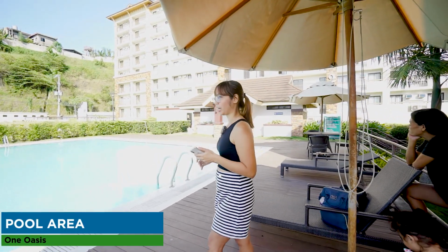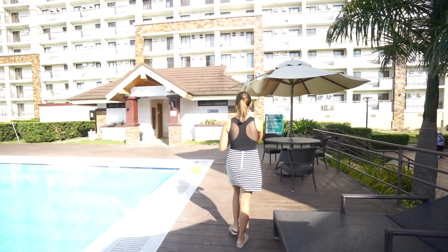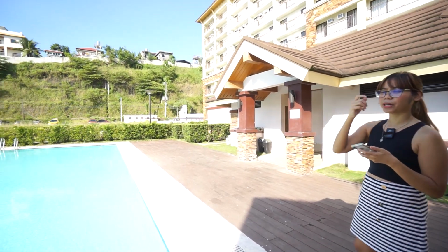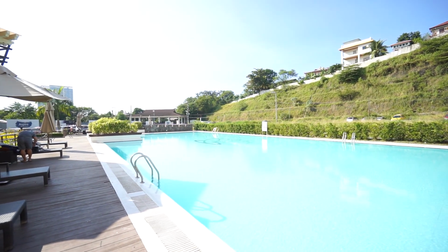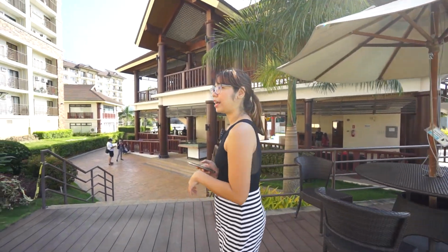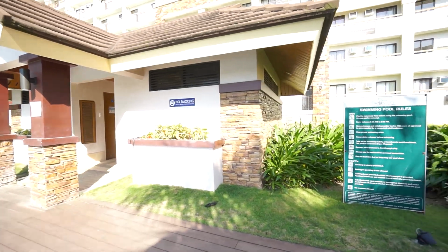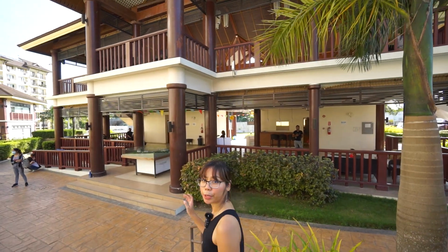So we're here at the pool area. This is where we will be taking a dip later. So here's the pool area. There's actually a kiddie pool over there, but it's still closed right now. And this is the shower area for those who want to use the pool. Okay, so let's head on over to the multi-purpose building.